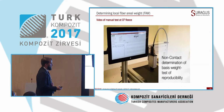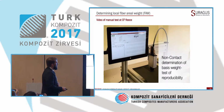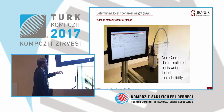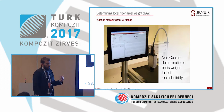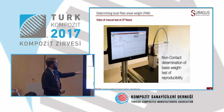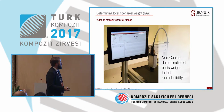Okay. What else can we do? We also check the fiber area weight as mentioned. And here you see an example. A colleague is placing a different material here, and our system shows you the reading, in that case, 65 grams per square meter. Or here, and then it's 90. What you also can do is a manual mapping with this system. If you have a laboratory system like this, then you can place your sample and move it, manually creating a map of your area of interest where you check the fiber area weight.